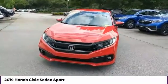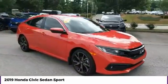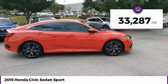come test drive the 2019 Honda Civic. Practical, awesome gas mileage, and incredibly reliable. This vehicle has less than 35,000 miles.